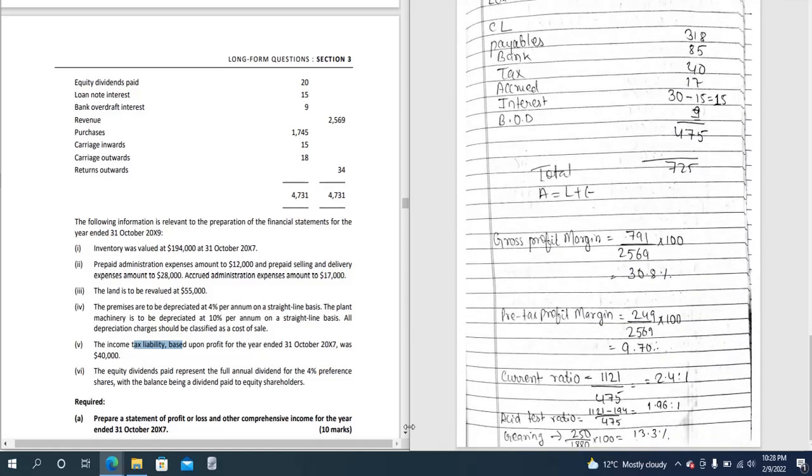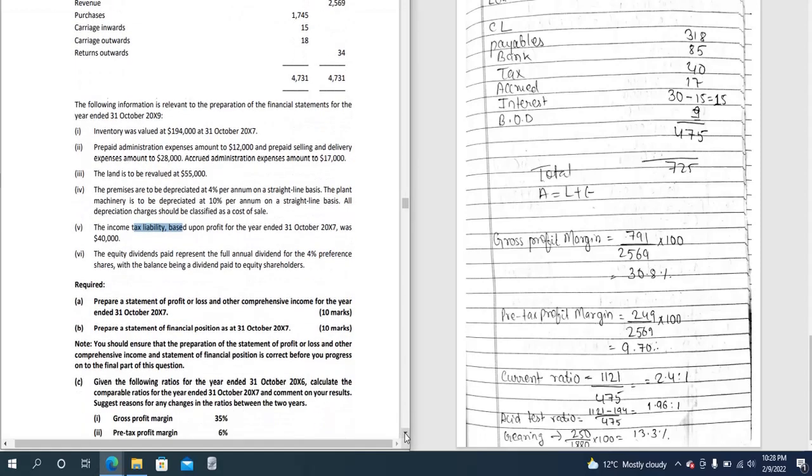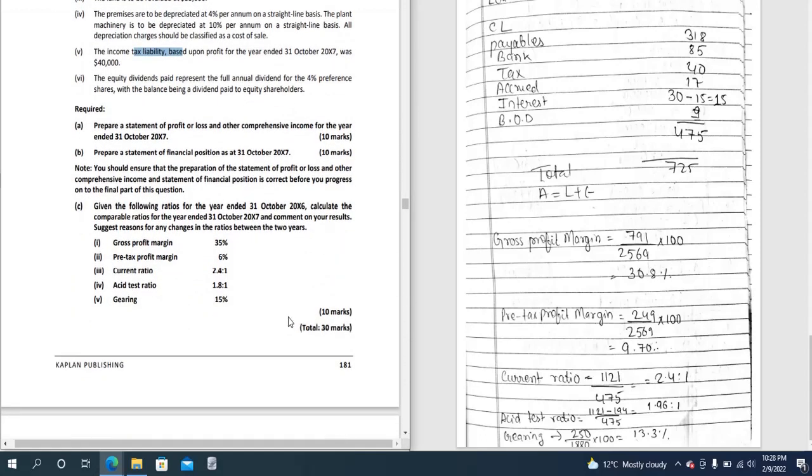So now in the question it has been asked to calculate gross profit margin as well as, what is the question? You should ensure that preparation of the statement of profit or loss and other comprehensive income and statement of financial position is correct before you proceed. So we have to calculate the gross profit margin, pre-tax profit margin, current ratio, acid test ratio, and gearing ratio, and we have to make a comparison with this figure.